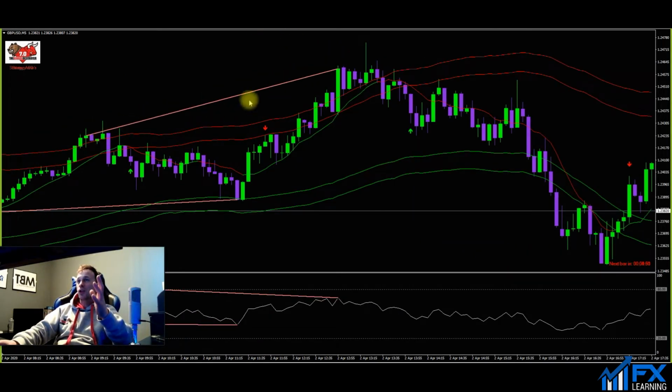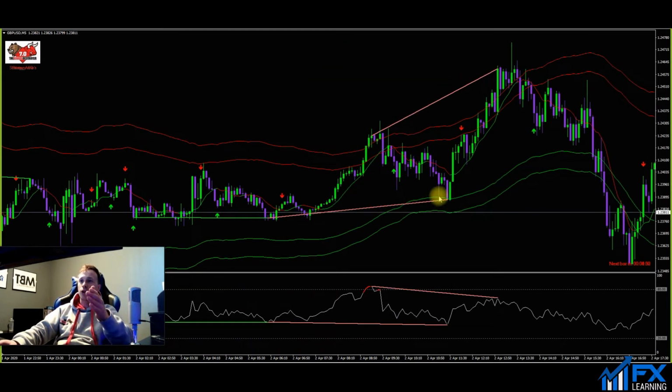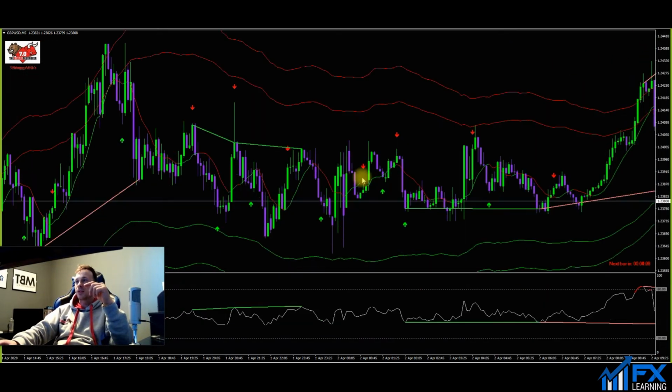When we get divergences like this, I wait for the close below the TCA line here and then go for a 5 pip take profit, as you can see what I've just done now. Again, you can almost count inside the zones here. When you get divergences, wait for the close above the TCA line and go for 5 pips.